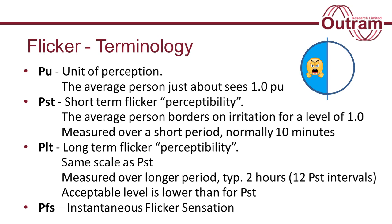The bottom figure, instantaneous flicker sensation, is a key parameter in measurement of flicker, and that instantaneous flicker sensation is intended to react as we do. It's a short-term thing. If the lights go down when the kettle goes on, you merely observe it and forget about it again. That instantaneous flicker sensation behaves in exactly the same way.